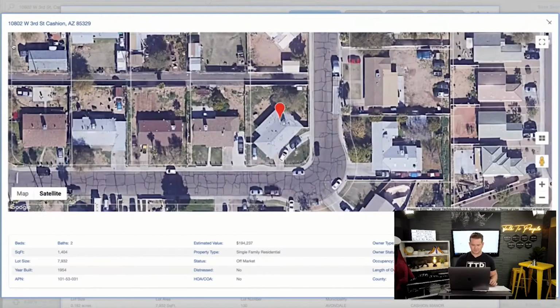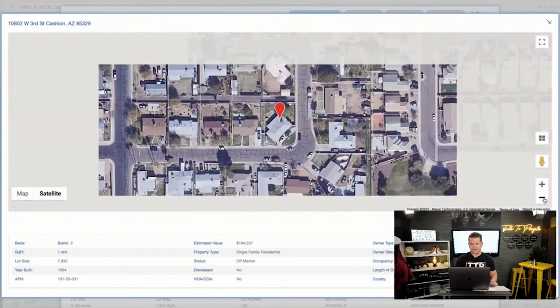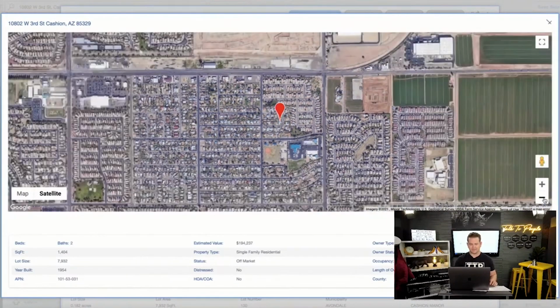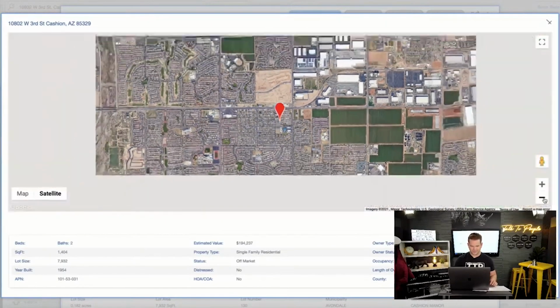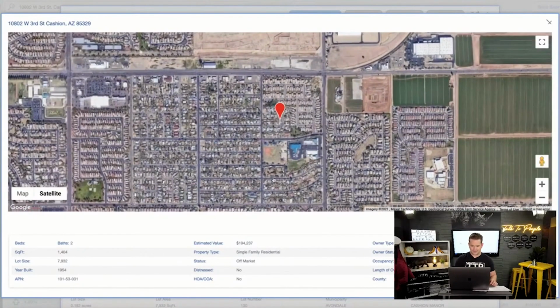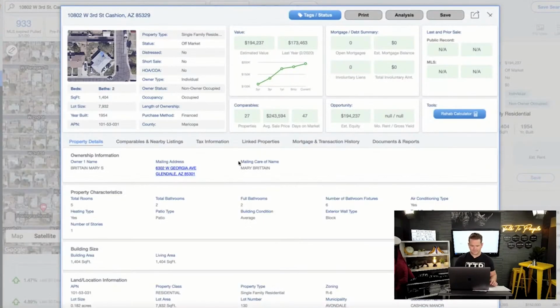So first off, we look at the location. Number one, we look at location. Whenever we're doing this, whenever we're comping properties, we're looking at the location. Beautiful thing is here, it's in a nice little grid pattern, right? I'm going to pull the comps from right in here. All right, so let's go to the details of this property. Okay, let's take a look here.